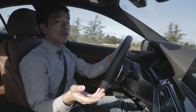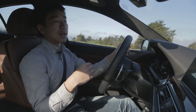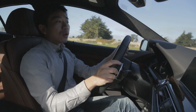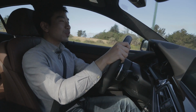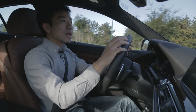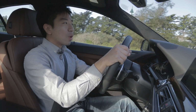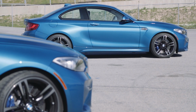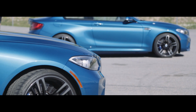If you want to do it yourself, you're going to go full manual. You do lose the stability safety net. So that's information for you, and you decide whether you like it or not. But I think that is probably the one small potential flaw that I find in this otherwise near perfect interpretation of what a contemporary driver's car should feel like.